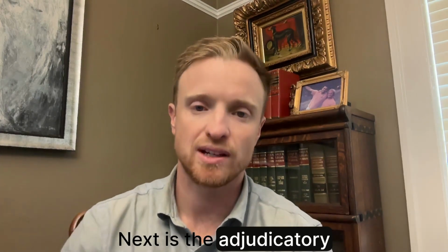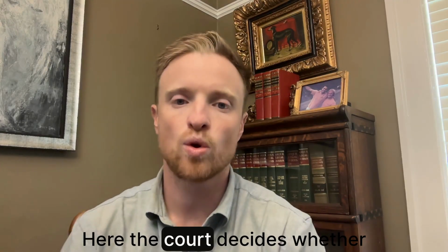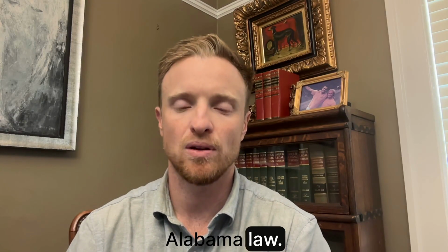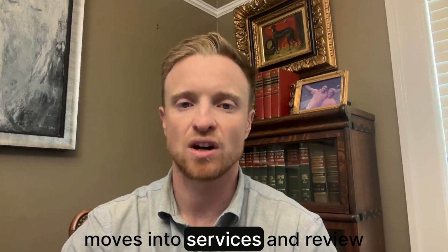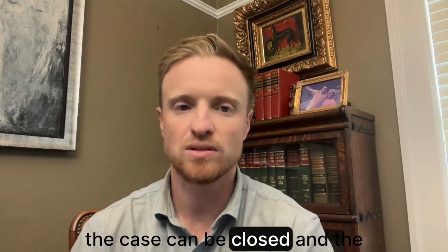Next is the adjudicatory hearing. The adjudicatory hearing is sometimes called the dependency hearing. Here, the court decides whether the child is legally considered dependent under Alabama law. This is where DHR presents its evidence. If the court finds dependency, the case stays open and moves into services and review hearings. If there's no dependency found, the case can be closed and the child can go home.